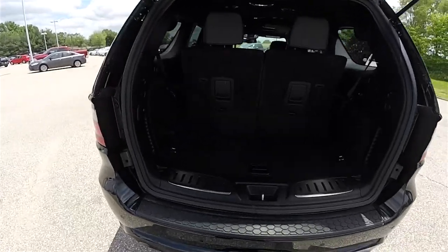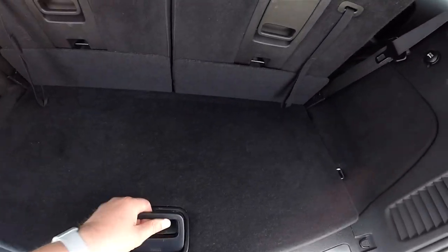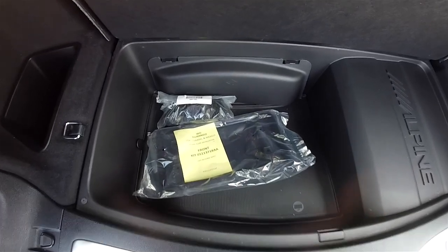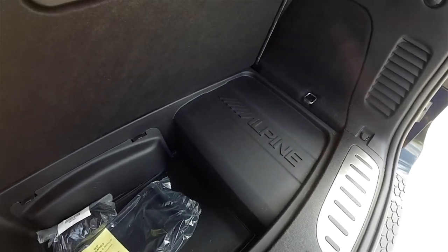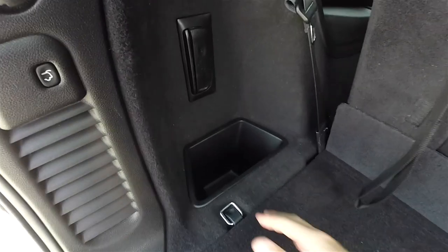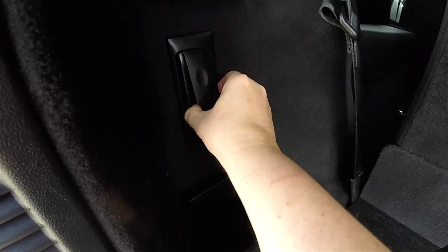All right, looking at the luggage area, very nice and spacious, even with the third row seats up. Small amount of hidden storage underneath your floor mat. You do have your jack and tools mounted there. Alpine subwoofer and amplifier. Small amount of storage here. LED trouble light that charges in the trim panel.